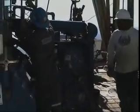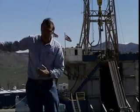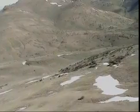And that'll be the Eaton project. This is just a single prospect here. The Eaton project may have as many as a dozen prospects along the structure.